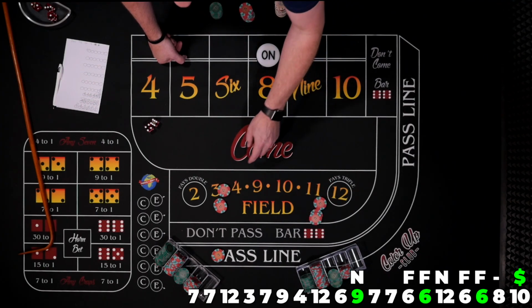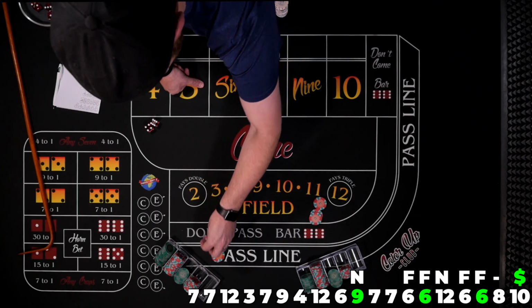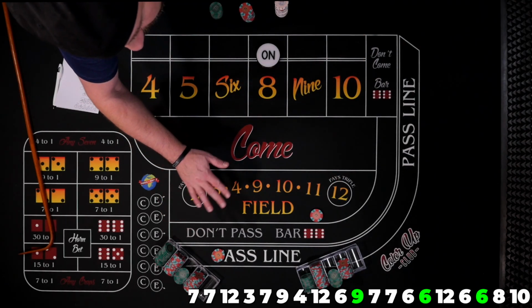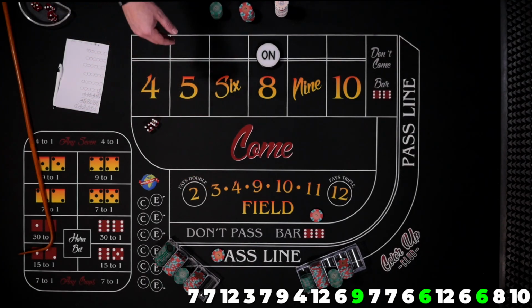Both players win. And again, this player hasn't had to progress up. So he'll just rack his winnings, go from there. This player also wins. So with this player, he's done tracking. We're going to wait for a new shooter before we start our new racks.